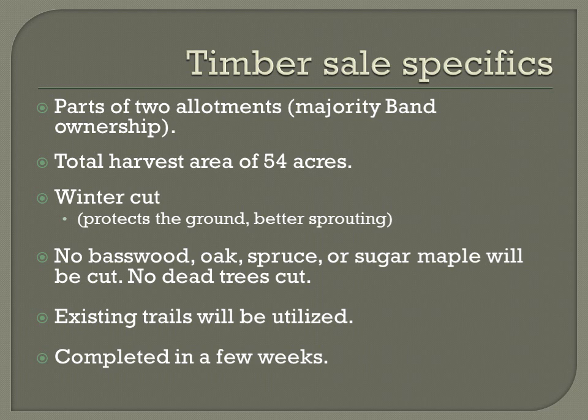And a timber sale, depending on the company, but a timber sale of this size could usually be started and finished within a few weeks. So it's not something that would necessarily drag out for years and years and years. It would probably just be a few weeks in the summer and then done.